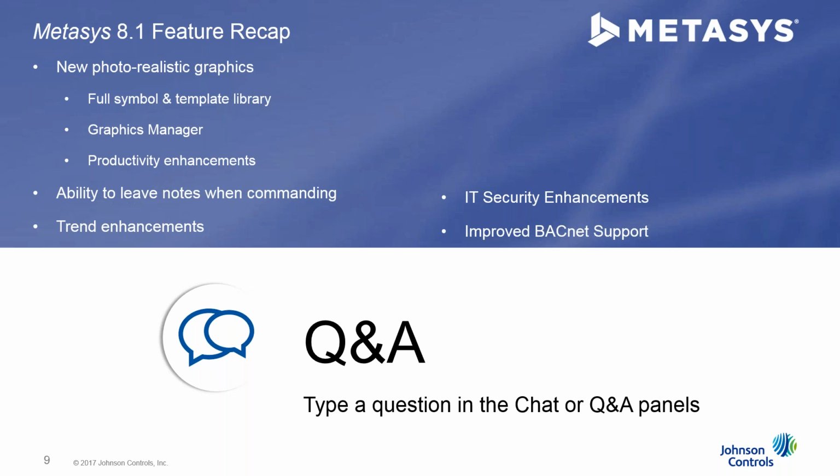Are the annotations only available on commands, or are they part of the object as well? So annotations are available on the audit entry or the alarms, but they're not available on the actual underlying Metasys object itself within the Metasys UI.